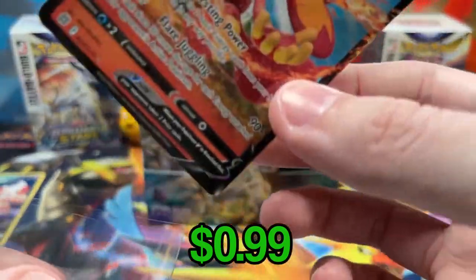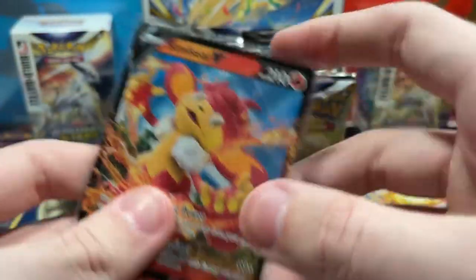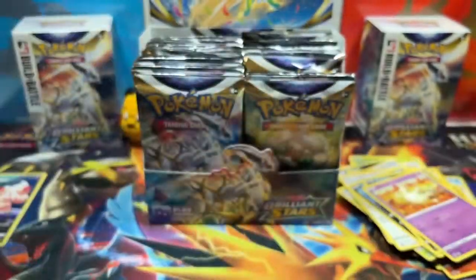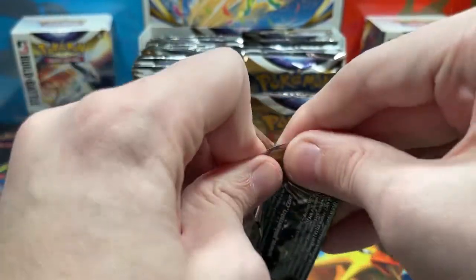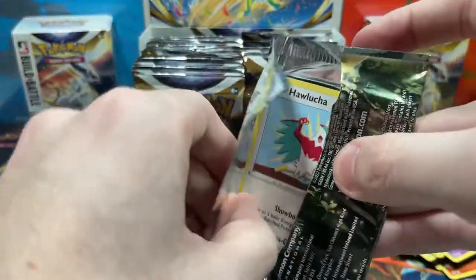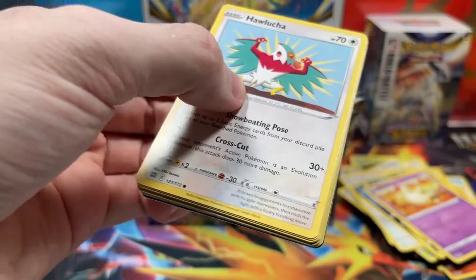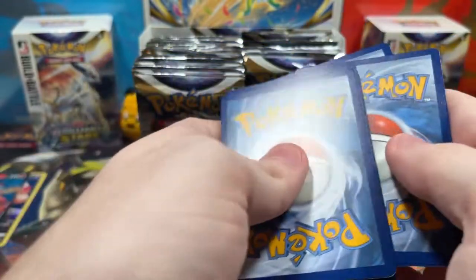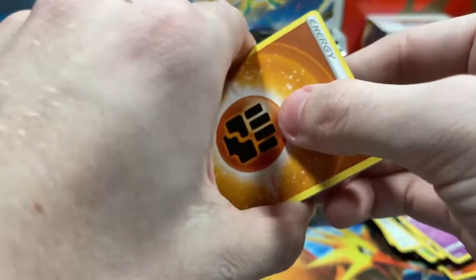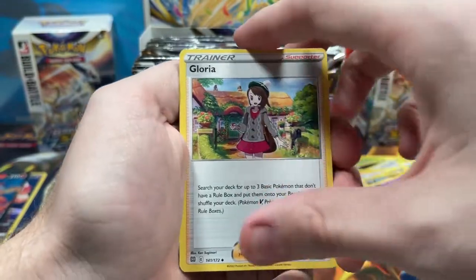Simisear V. Very odd Pokemon card choice selection for the Brilliant Star set. Simisear? I don't know. What do you guys like? You guys like Simisear? I don't really care for the man's, to be honest, but that's just my personal opinion. Obviously, I got preferences, as all of us do.